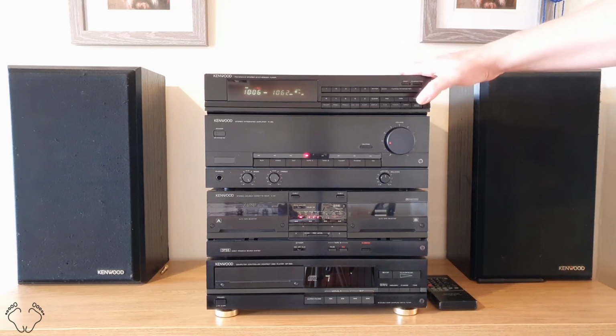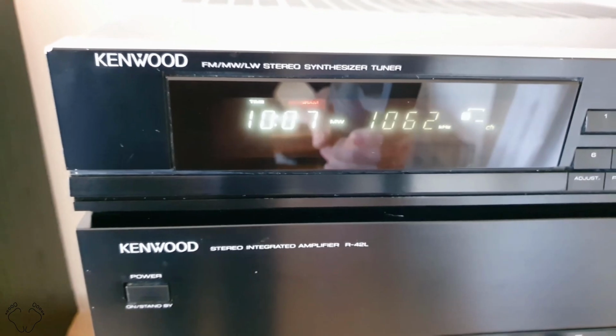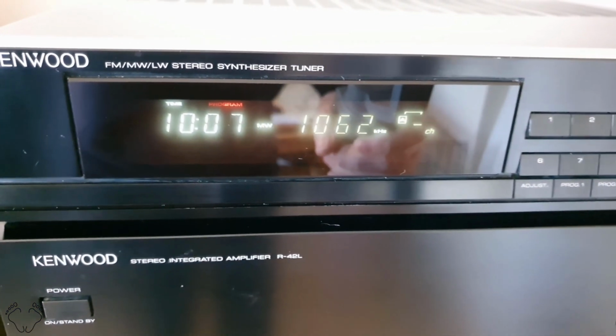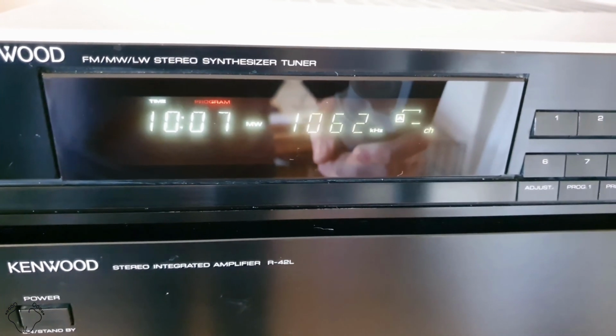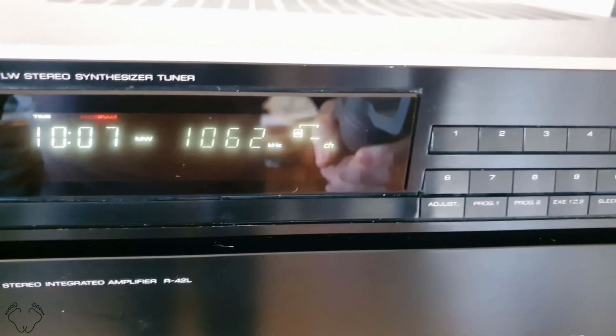So I'll bring you in a bit closer, give you a closer look at this thing, and then I'll give you a bit of a demo. A nice vacuum display on the tuner there. You don't see them anymore.